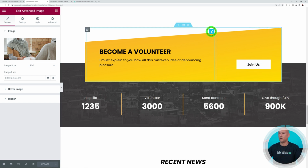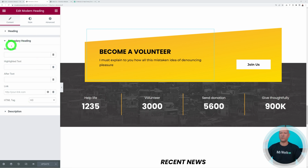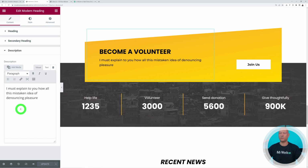So as always, all you have to do is click on this, change the content here, then you have the secondary heading, and then the description. We've covered that already. Now if you wanted to change the content of your text, again, you can bring out big numbers and whatever you've achieved, maybe how many volunteers you have, maybe in how many countries you are located. These are important things that your visitors would want to know before they go ahead and give you some of their money, obviously.